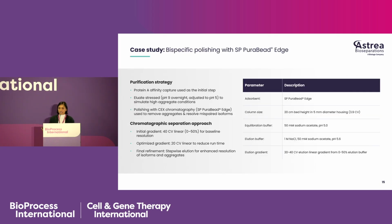For this case study, protein A was used as a capture step. The protein A eluate was then intentionally stressed and held at pH 9 overnight before adjustment to pH 5 to simulate high aggregate conditions. This material was then polished with SP PuraBead Edge with the goal of removing aggregates and resolving mispaired isoforms.